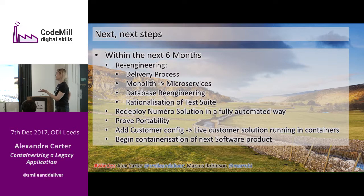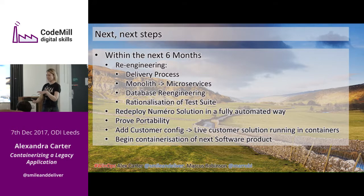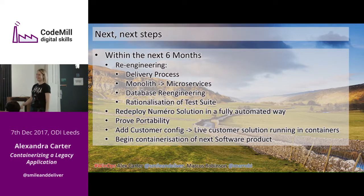So yeah, next we're going to try and improve the portability. One thing we wanted to do really quickly and didn't was to add the customer config to that Numero solution that we had running in containers and see what the actual nuts and bolts of getting that in place was. What's going to work better? Are we actually going to just stick all the config files in another container? We're probably going to use Microsoft's own hosted SQL solution for the database rather than the containery thing that we shouldn't have done.